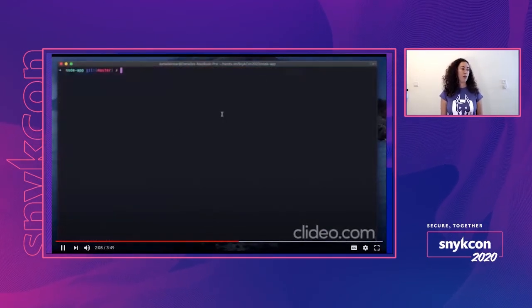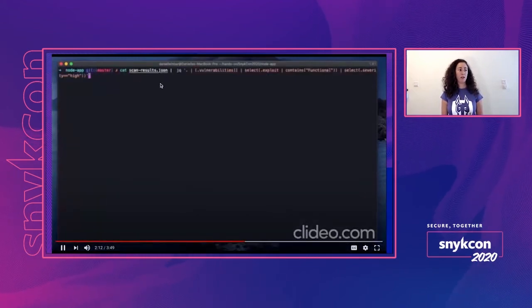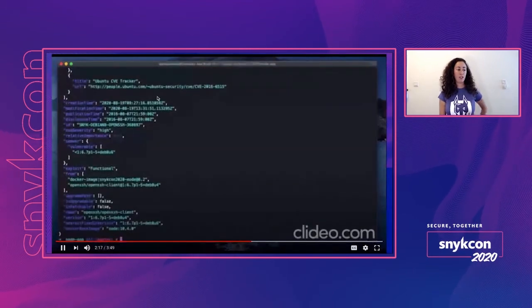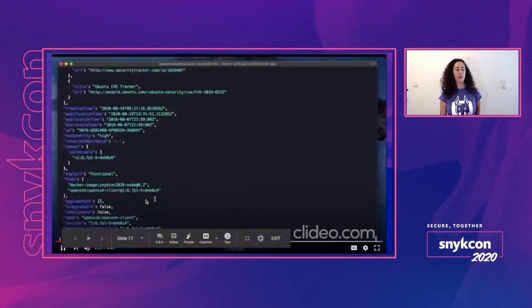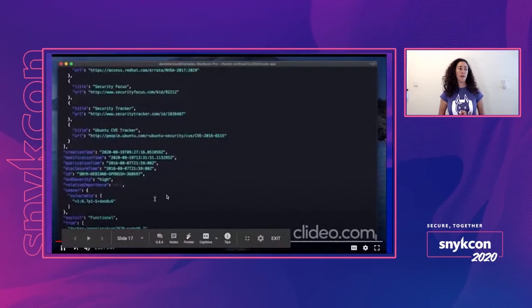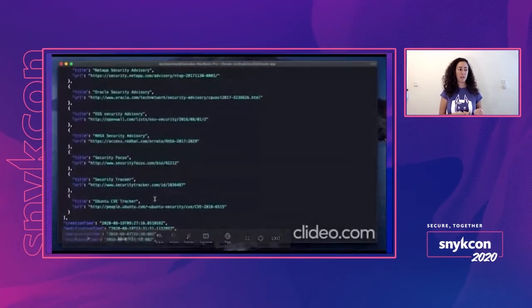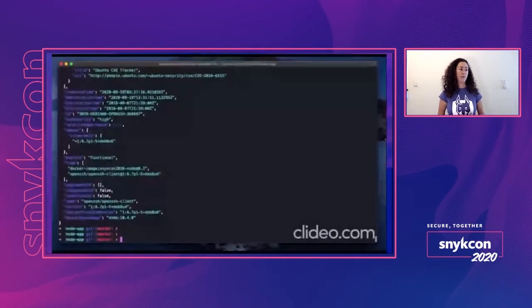And so I've already saved the results as JSON to a file called scan results. And in this specific simple jq that I did here, I've only returned the results that have exploit maturity. That means that there is an exploit somewhere that already uses this code, and only high severity ones.